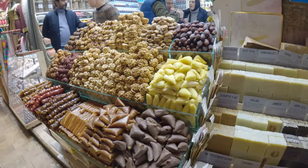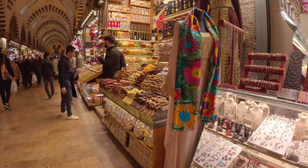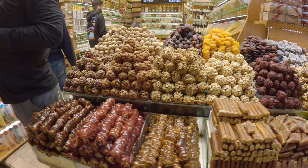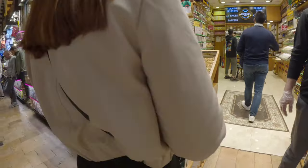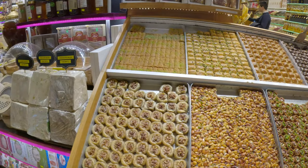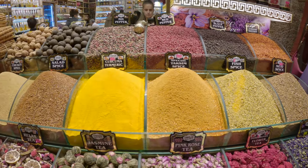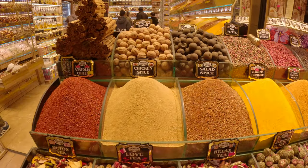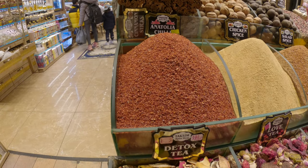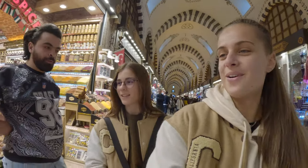It looks like that. What are these crafts? Where are you from? Bulgaria. Oh, you're from Turkey. Halva. This one is very nice. Yes. Spicy but not that much. It's mostly salty.